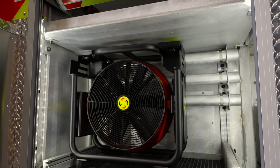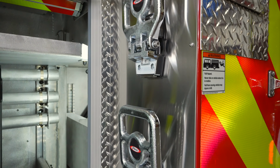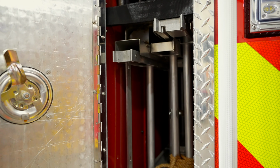Here we have another slide-out shelf with electronic vent fan. We also have folding down steps that are actually lit, so the pathway up to the top to reach the deck gun or to load hose is lit. Ergonomics were very important to us.